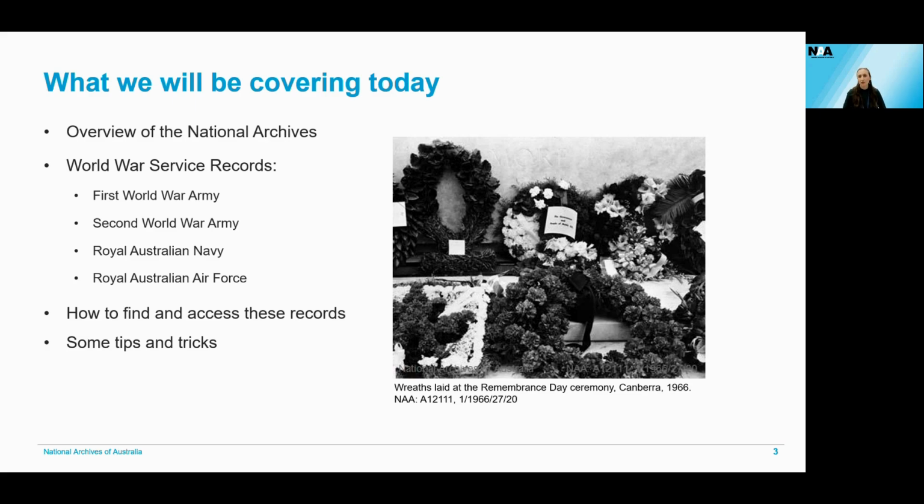So today we'll start with an overview of the National Archives. We will then look at service records for the First and Second World Wars. We will then show you how you can find and access these records via our website and also share some tips and tricks to help you with your searches.